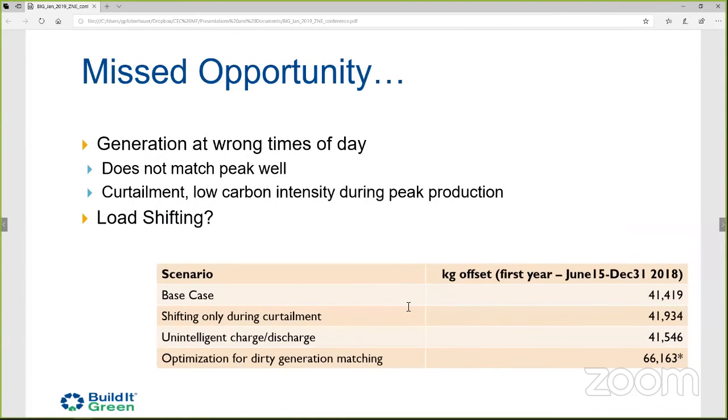So this represents a missed opportunity. We're generating at the times of day we don't want to. The duck curve we've been talking about for years now doesn't match the peak well, and there's all this curtailment going on anyways. So any extra solar we're exporting to the grid doesn't really have much to do with it anyways, and that's only going to get worse as we.